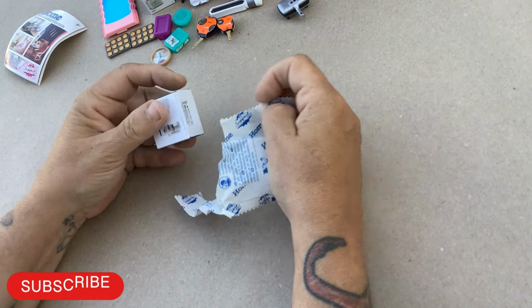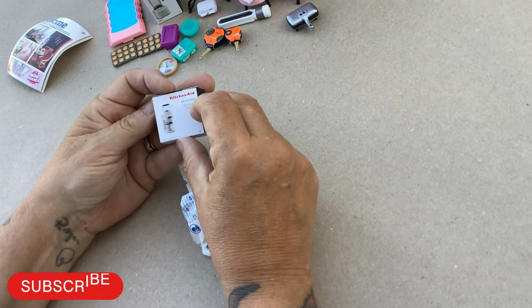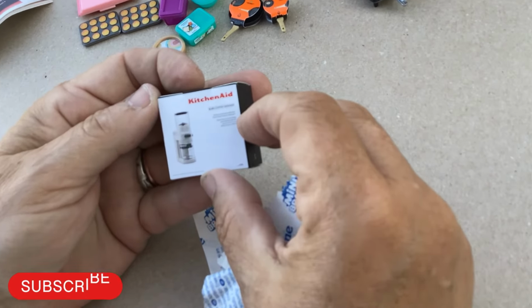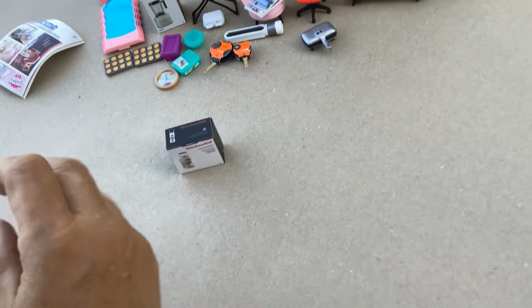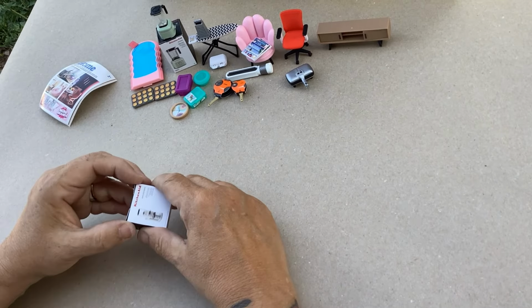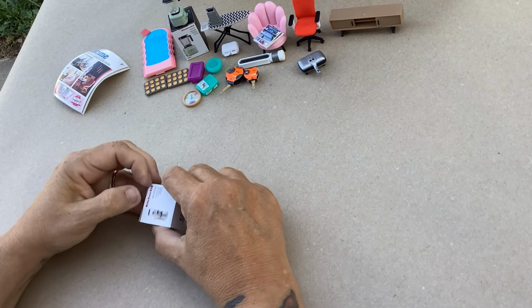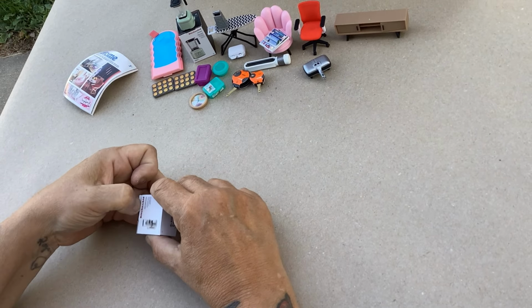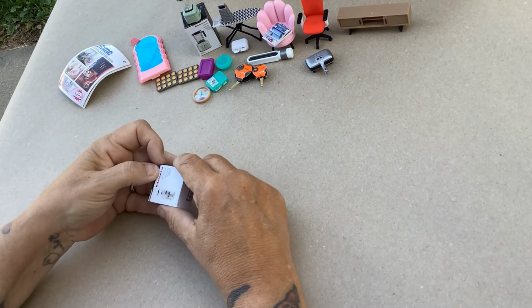So, ooh, my second appliance. I'll check this out. And this is a little coffee grinder. So, yeah, that's really neat. I really like these KitchenAid appliances in this line. It's super, super cool. I can't believe how nicely detailed they are.